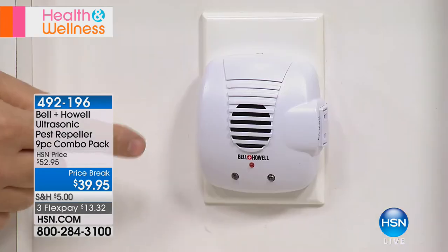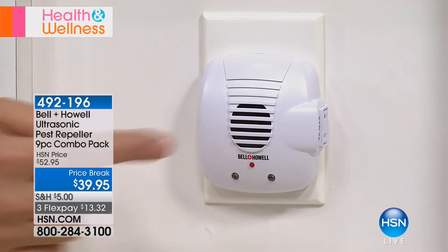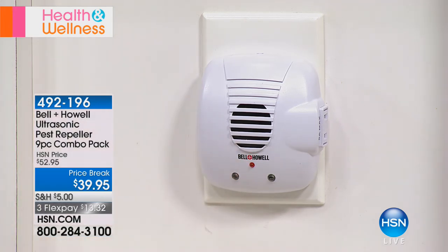I mean, you don't know. Well, number one, you're going to notice there's no pests. Right, that's the first indication. But if you look at the unit that's right here, there's a little red LED on there, and you're going to see that flash every once in a while. Every time that flashes, it's indicating that an ultrasonic pulse is going out.